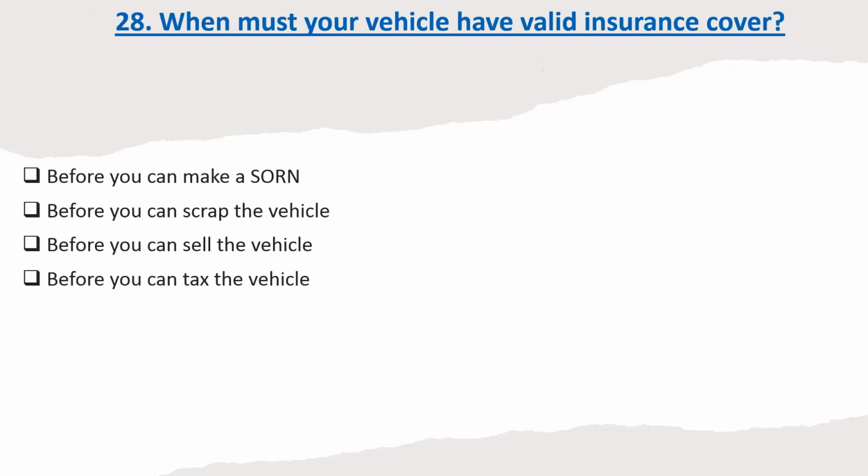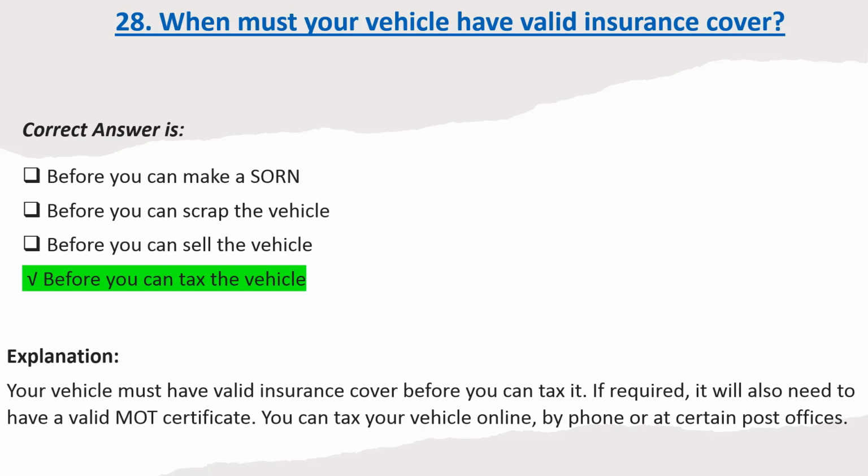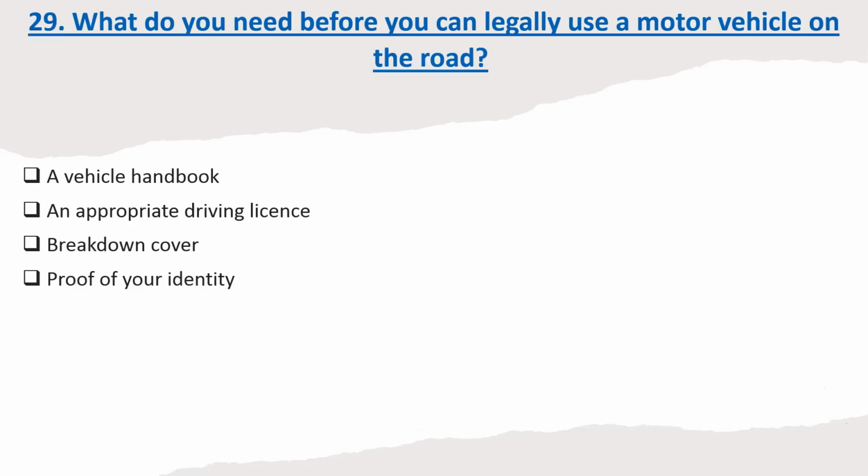28. When must your vehicle have valid insurance cover? Before you can make a SORN. Before you can scrap the vehicle. Before you can sell the vehicle. Before you can tax the vehicle. Correct answer is before you can tax the vehicle. Explanation. Your vehicle must have valid insurance cover before you can tax it. If required, it will also need to have a valid MOT certificate. You can tax your vehicle online, by phone or at certain post offices.